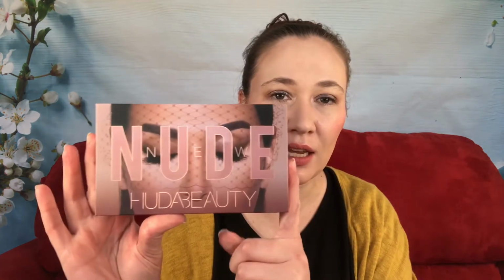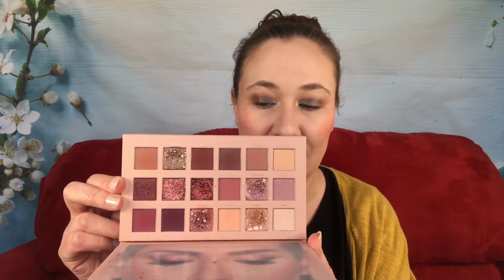It is the Natasha Denona New Nude palette, and you probably have seen this one. This is what it looks like. This is one that has been kind of a staple in my collection, but I've never talked about it on camera. Then I have from Marc Jacobs.